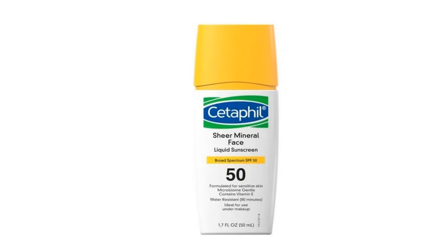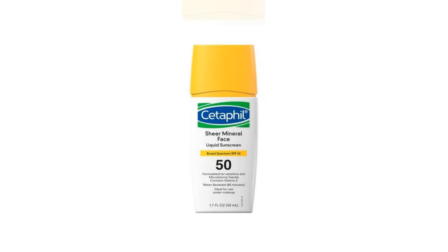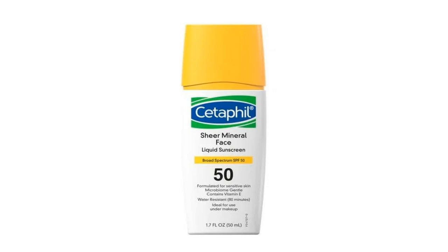Testimonies. Its non-greasy texture and lightweight formula are what keeps users in love with this sunblock. The performance is comparable with expensive and popular sunblocks, but at a much lower price point, which users appreciate. Besides, it also serves as a great makeup base.